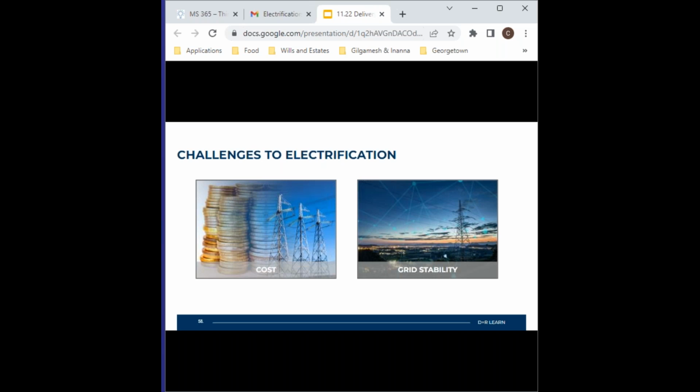So every time you're using that energy source, you are saving relative to a traditional technology using, say, gas power, for example. And then the other big challenge to electrification is grid stability. On a healthy, balanced grid, the supply of electricity must at least be equal to the demand for electricity. So if demand outstrips supply, that's when you can start to see parts of the system failing. You'll get blackouts or brownouts.